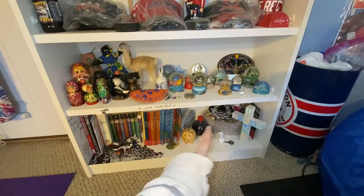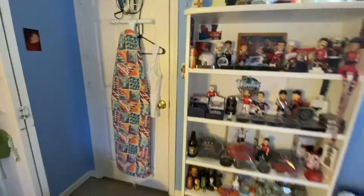Yeah, but that's it. Okay, so the room is pretty much totally cleared out for the builders tomorrow. So most of the stuff from this room is sitting in that closet right now, piled up.